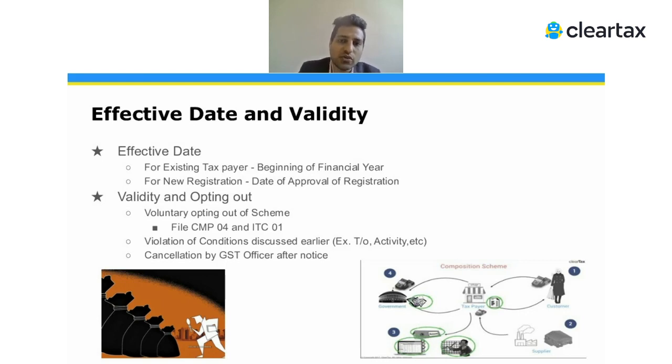So whatever stock you are holding as on the date when you are opting to come out of the composition scheme, as on that date, whatever stock you have, you have to declare in ITC 01, and you will be allowed to take the credit of that. That is to be filed within 30 days of filing of CMP 04. When you say, okay, I'll now become a regular taxpayer, you can claim the ITC of the stock that is available with you and file ITC 01 for that.